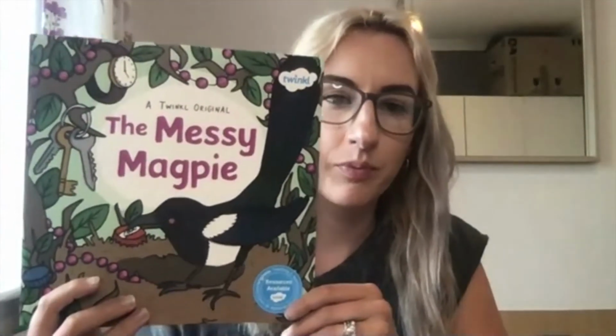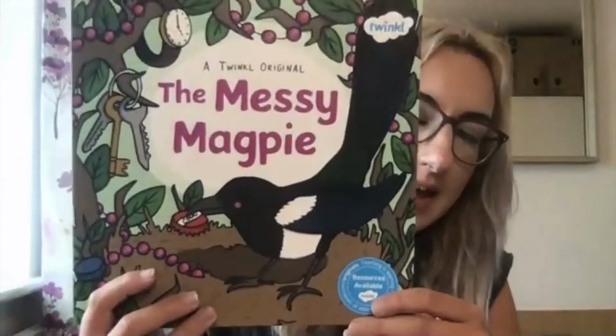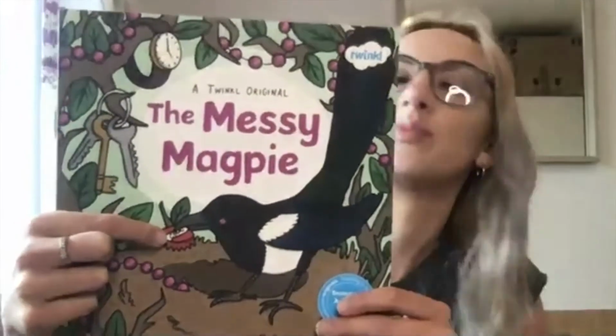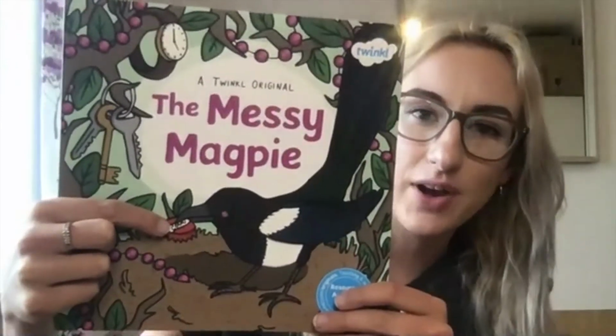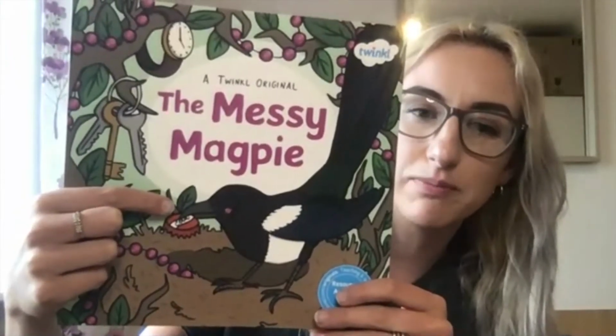Read you a story about the Messy Magpie. Now I wonder what this story might be about. Let's have a look at the cover. We have here on the front cover a bird, and this bird, if you haven't guessed from the title, is the type of bird called a magpie.